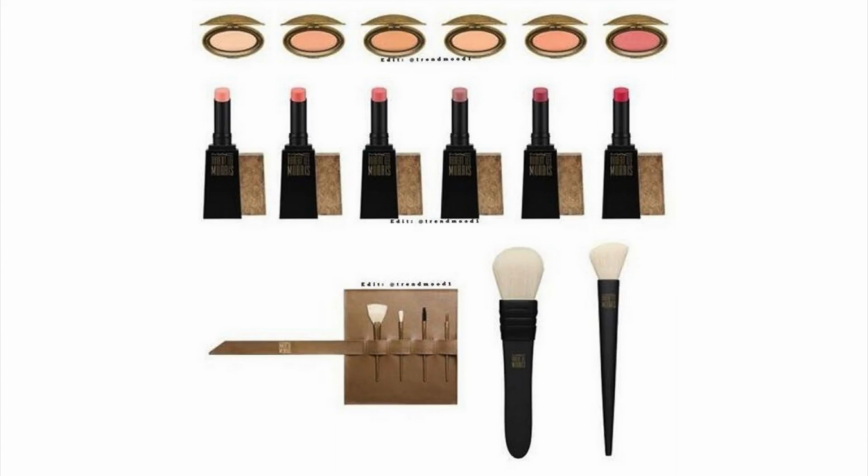That also explains what those compacts are, because we were wondering if they were bronzers or blushes. They're pressed powders and blushes. There'll be 6 matte lipsticks, $25 each. A brush roll, which is $125. A large flat powder brush, the 55, sorry, $135. And a large angled contour brush, the 168 SES, that'll be $45. Cool. So there you go.